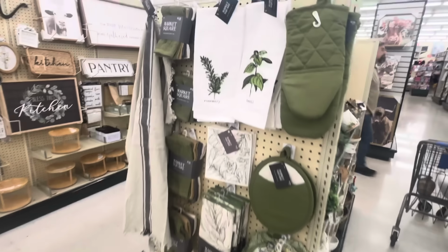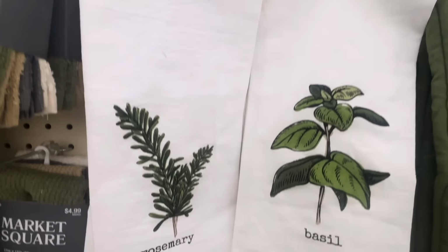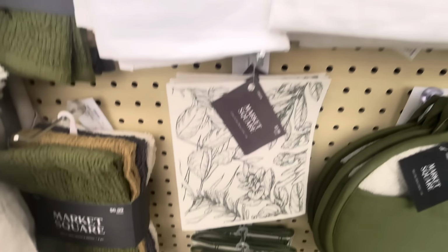I love that everything is color coordinated. It makes it so easy to find what you're looking for. You can just go to the color you like and look at everything they have available for that color.